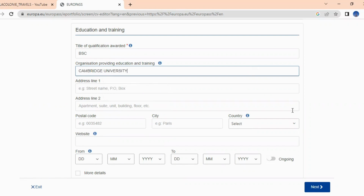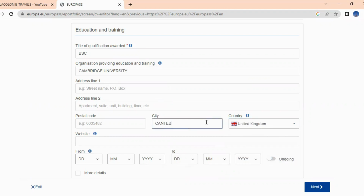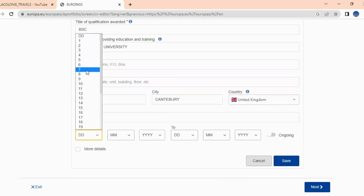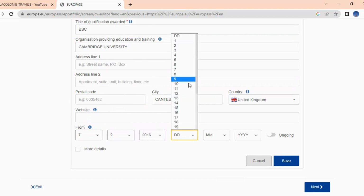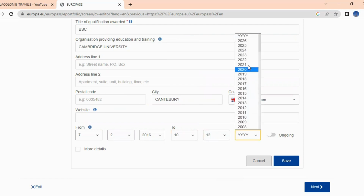And then it asks for the address, it asks for the postal code, it asks for the country. Of course, I have to add United Kingdom, Canterbury. So you can write the address, and you can also write the school's website there. When you're done, you write the year when you started, 7th February 2016, and then when I finished, 10th December 2020.